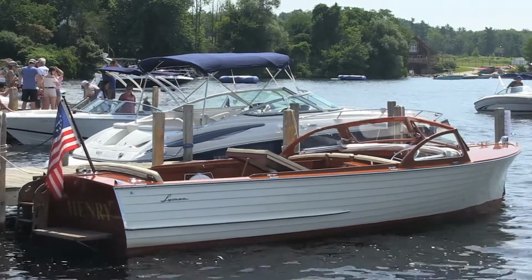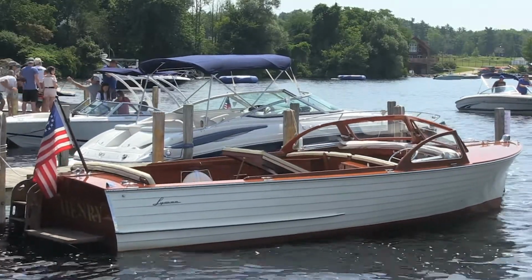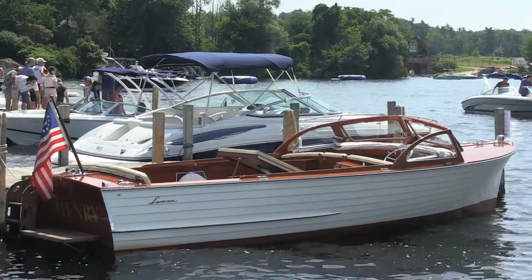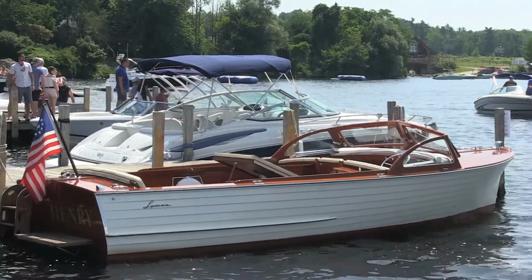Right. I mean, they were built on the Great Lakes, right? Yes. And they were basically designed to be used in rough water. Right. And that's why they went with the round bilge construction. Yep. The Lymans have a very narrow entry.